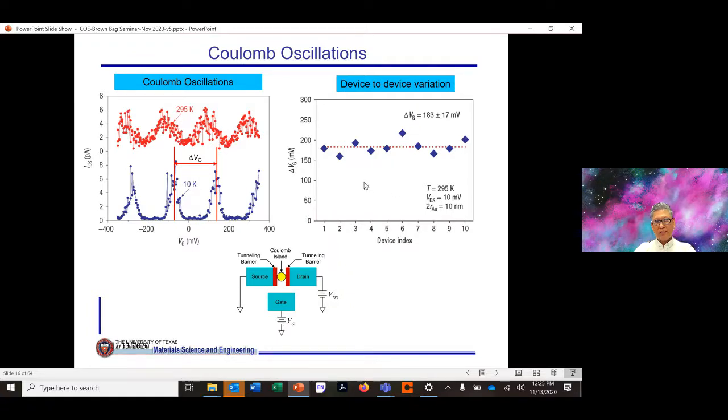And as I mentioned, we were able to fabricate this in a parallel way. So we were able to make a lot in one batch. There are 10 different devices, and we measured the oscillation, the delta GV, which is the distance between two single electron Coulomb oscillation peaks. With different devices, we see very consistent behavior, which proves that we are able to fabricate them in a single batch on a large scale. So many devices can be fabricated at one time.